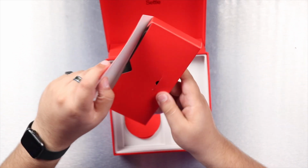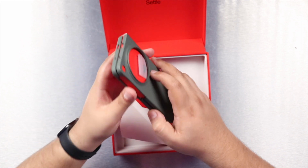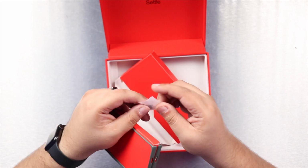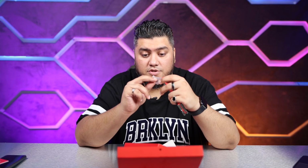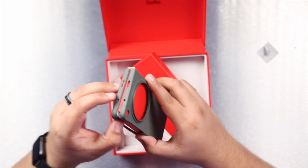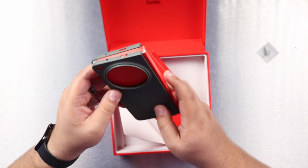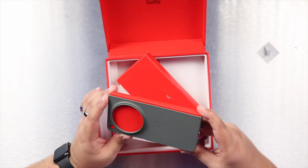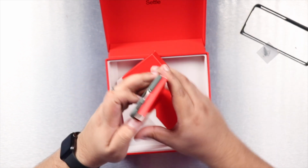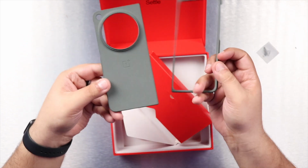And then we actually have a case, a cover, which I'm glad that OnePlus is actually including, because these are not really easy to find. You won't be able to find these third-party covers here and there. I'm not sure what this is. This looks like some sort of seal. And then we have the cover here, which is kind of like a rubber, soft textured one. I don't really like the color, but I think it kind of matches. They're trying to match that emerald dusk color that the phone comes in. Yeah, and this is pretty much it. So this is the cover that comes with the phone.